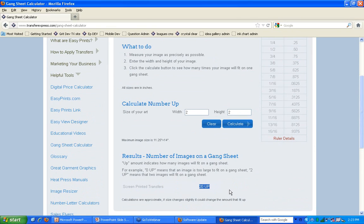Now you'll hear the word "up" from time to time, if you hear a rep say that word or you see it on the website. 20 up refers to the fact there would be 20 images on a gang sheet. For example, let's change this. Let's say we've got a rectangular image that's about 5 by 11. So 11 inches wide by 5 inches tall.